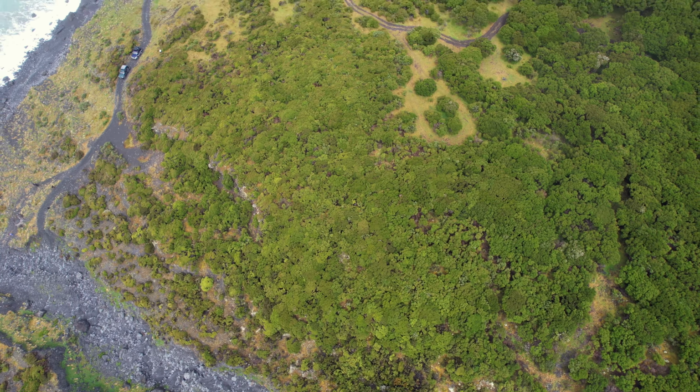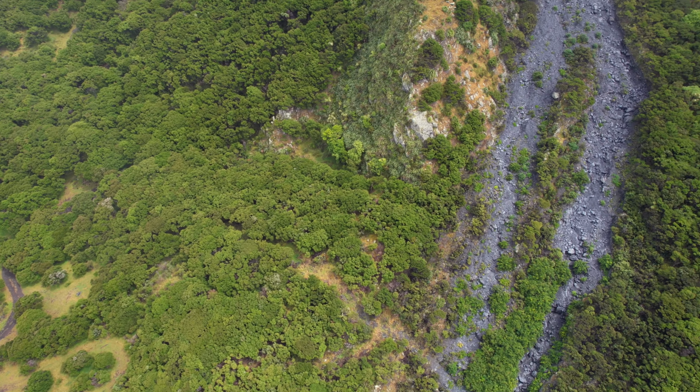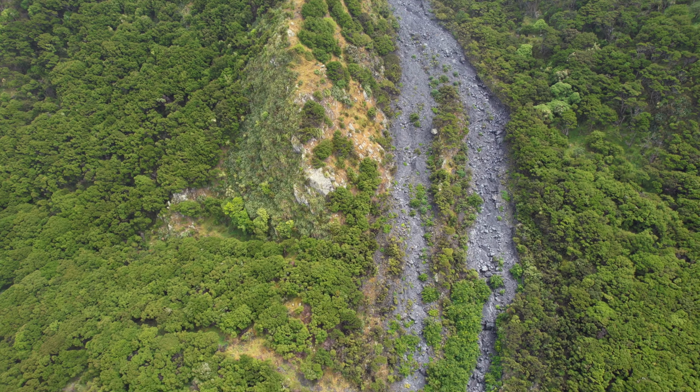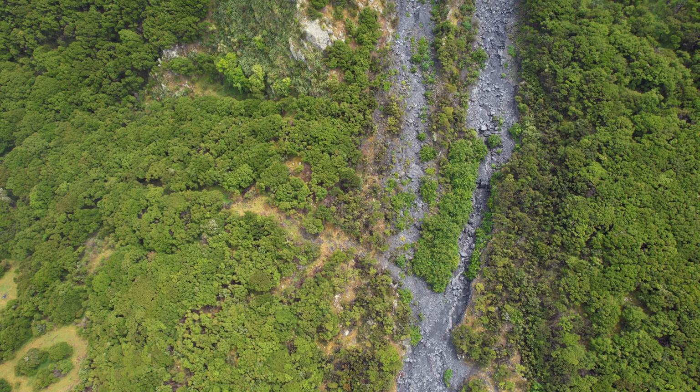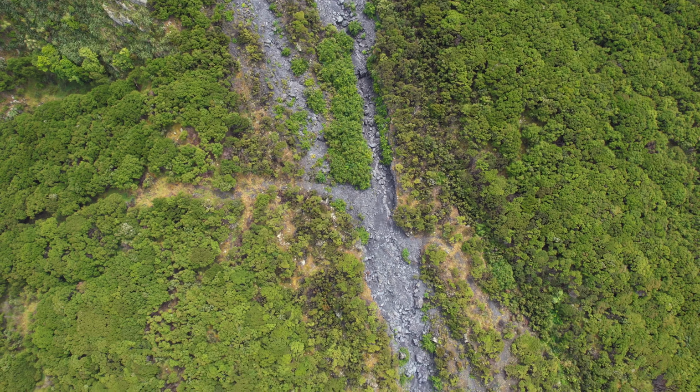So at the top of the screen you can see the track that goes off to the right, or our left when we were on it. It doesn't really link through the trees from above, so potentially the track was covered. So what we did is we took the drone back down, hid it in the vehicles. I went up there by myself, just me and Scott, just in case it was a dead end track. We didn't want to have to turn everyone around.